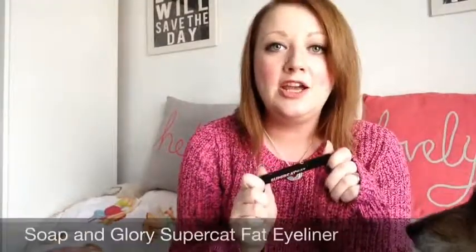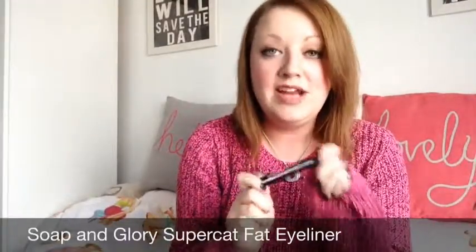So the Supercat Fat Eyeliner is really, really good. I like using it because it's a bit thicker, and I find that I don't need to keep going back to do the line. I can just do it all in one go and I'm ready to go.